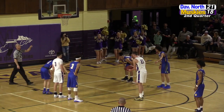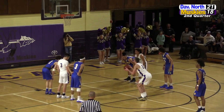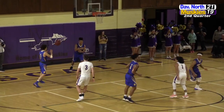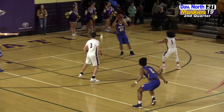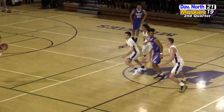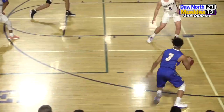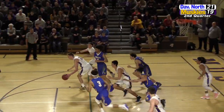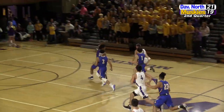First free throw is good, making it a 3-point game. 18-21, Muscatine trails. Second free throw is pure. 19-21, Muscatine down 2. 3:20 to play in the first half. Muscatine in the 2-2-1 full court press. Hollingshed gets it over, gets it to Vesey. He goes baseline, runner up, no good.